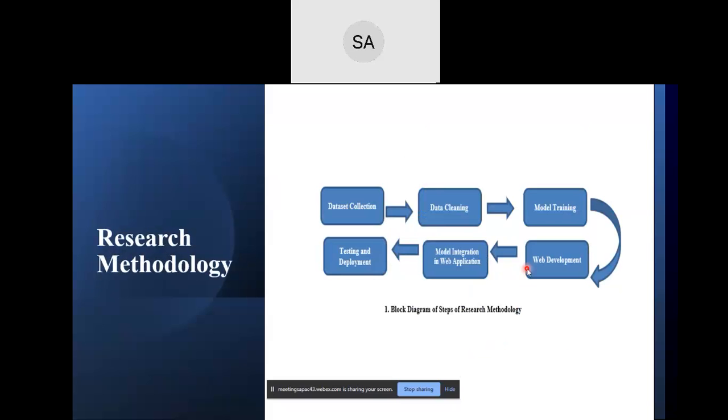Now on web development, we developed an e-commerce web application using Django, which is a Python-based web development framework. The website has all the common features that any e-commerce platform should have, which help both online customers as well as e-commerce stores. We have used the OpenWeatherMap API for fetching weather and the IPStack API for fetching geographical locations. Now moving on to model integration in the web application.